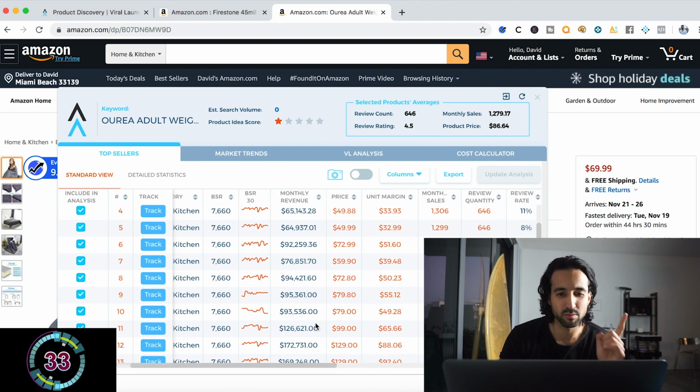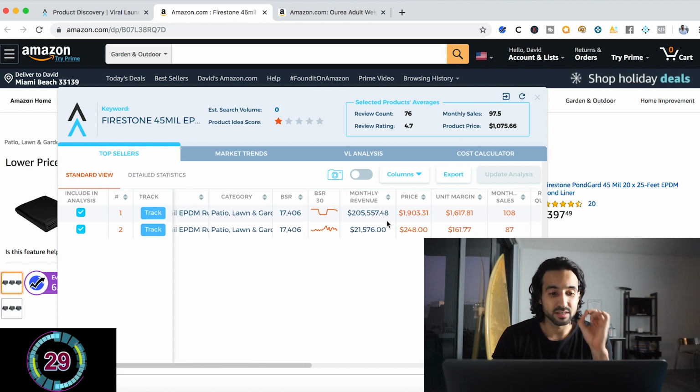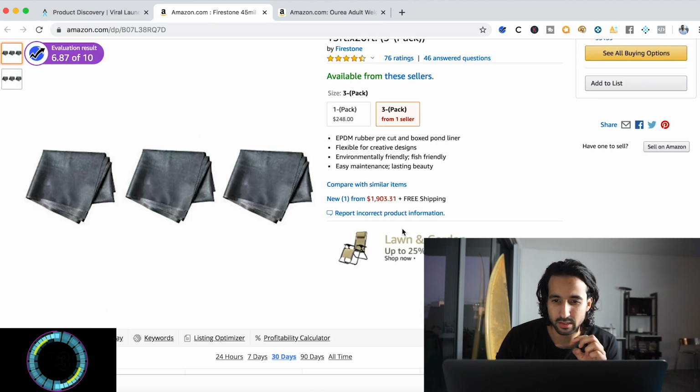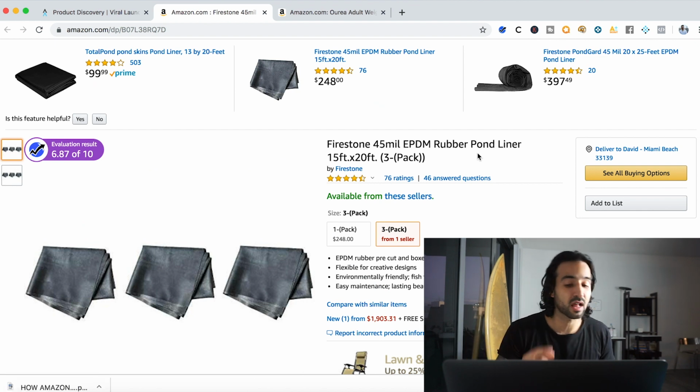Okay, guys, that's one product. And then we have another one, $205,000 selling a, what is this? It looks like a rubber pond liner. Look at that, $250,000 selling one product, guys.